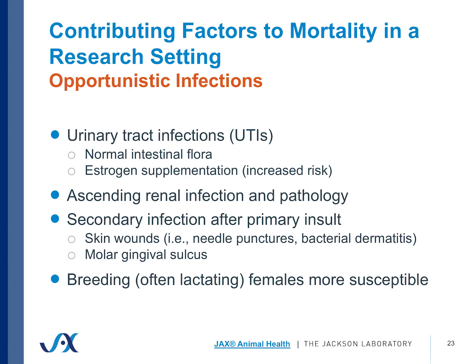They may be associated with ascending renal infection and pathology, depending on the severity of the UTI and how long it goes before diagnosis. These infections can also be part of a secondary infection after a primary insult. Anytime the barrier of the skin is broken, if the mice have been fighting, the skin wounds can be colonized. Or if you're doing recurring injections, IP injections, anything with a needle breaking the skin barrier, there's a potential risk of a secondary infection from colonization of that site by commensal microbes. There are also some oral routes that have been reported. And as I've already said, breeding, lactating females are more susceptible, because lactation and nursing can aggravate the tissue and create a site that the commensals can colonize.